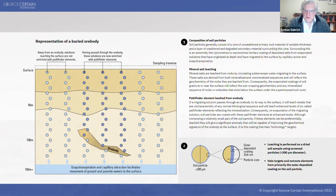And if we look at a representation of the soil particle, on the surface of that soil particle is a hydromorphically imposed anomaly, and that's what we're targeting. So, the next one, please, Nathan.